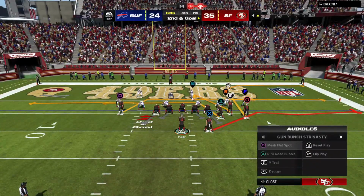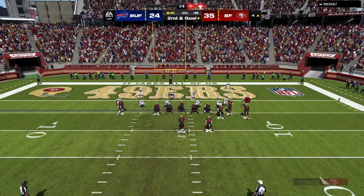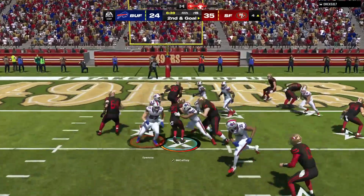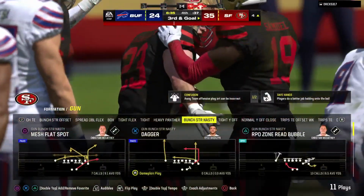Kind of like a baseball hitter in the zone. The ball seems bigger, and he's just whacking it. These guys, they've got it going today. Again, McCaffrey. And good work there defensively as they're able to keep him out of the end zone.